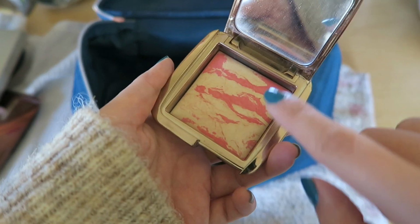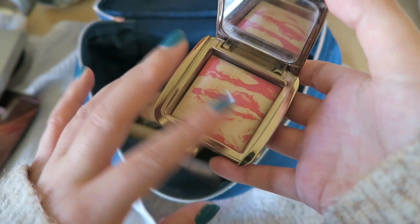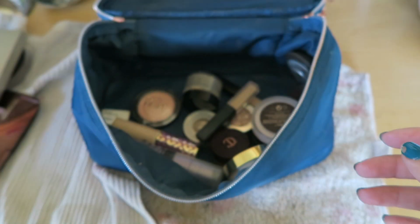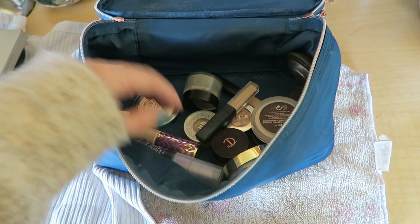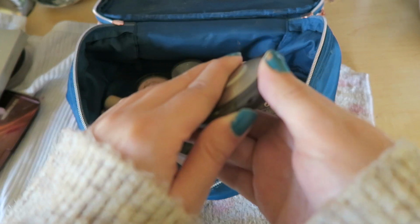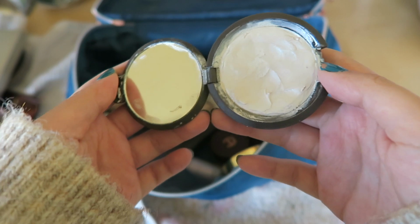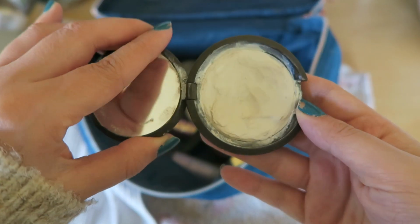It has a lot more highlight, but it's a really hot pink blush, so the marbling in this one actually works out really well. Use that when I want to look fresh-faced and healthy looking. I have my Becca highlighter in Pearl, I think, and this is the moussey one.